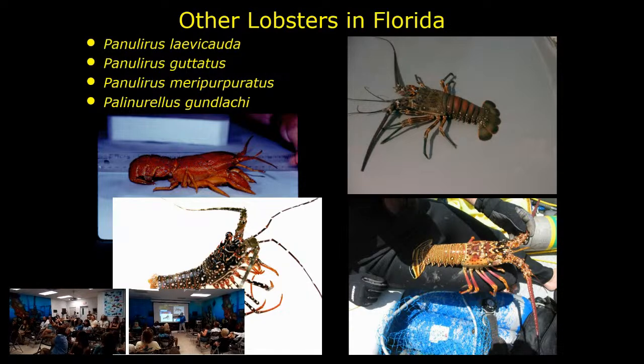This is a real cool little lobster that lives only at the reef here. Panulirus guttatus, the spotted or the starry lobster. People don't see it very often. If you tickle it with your stick, it actually backs up into the reef. It is very hard to catch. It rarely gets over a pound.